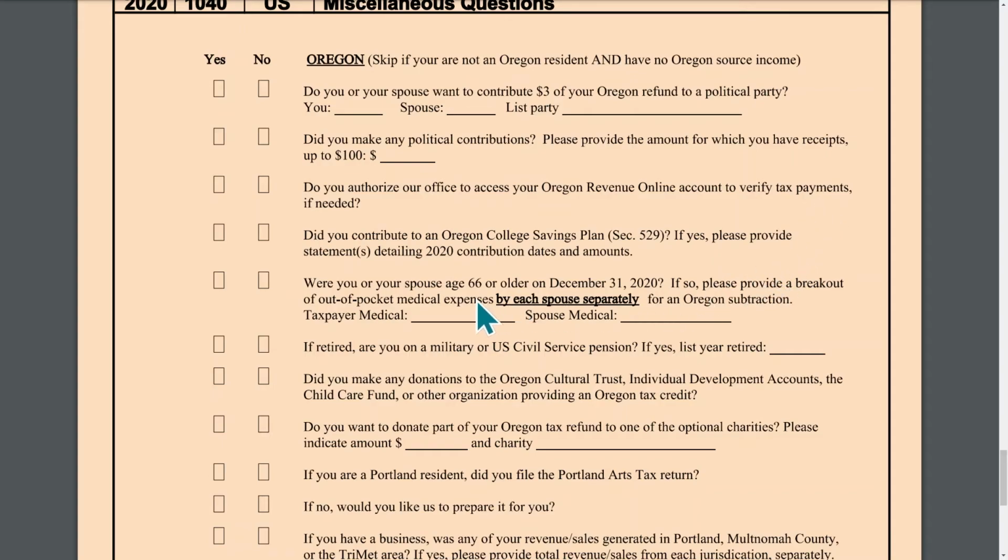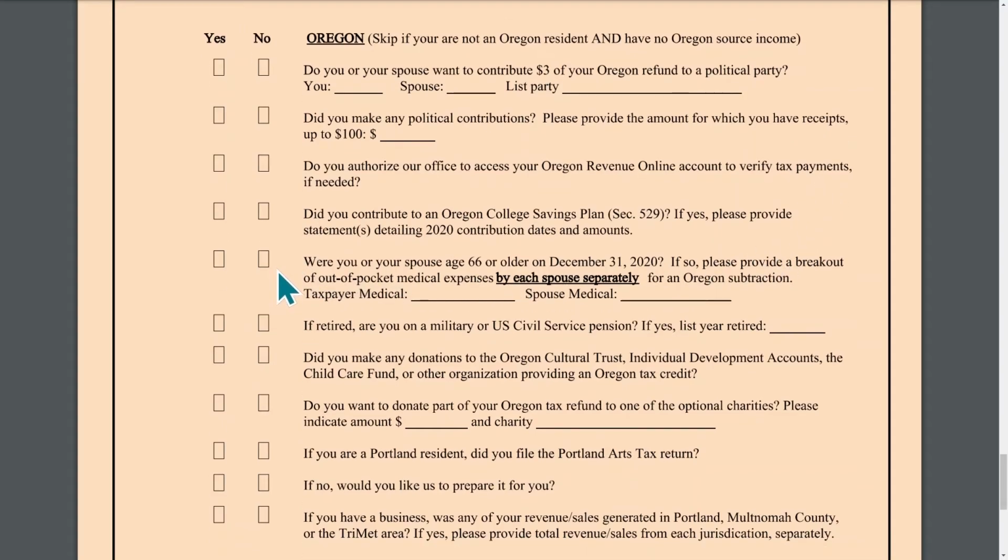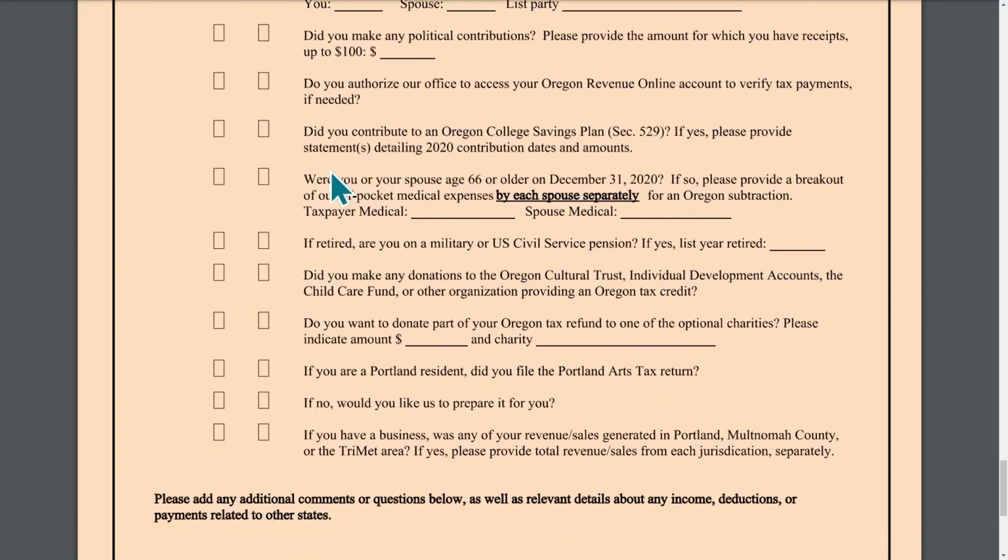And then the next one is about the Oregon College Savings Plan, which provides for a credit in the 2020 tax return. This used to be a subtraction and it turned into a credit in 2020. So if you did make contributions to an Oregon 529 plan, please include your account statement that shows the 2020 contributions.